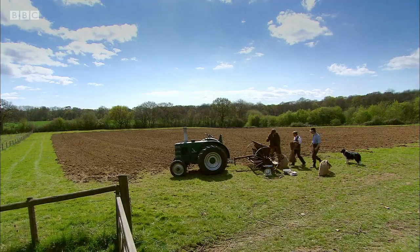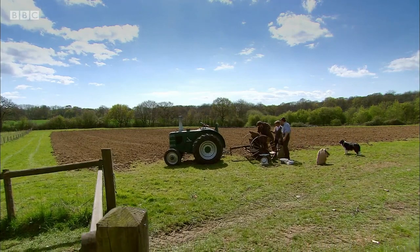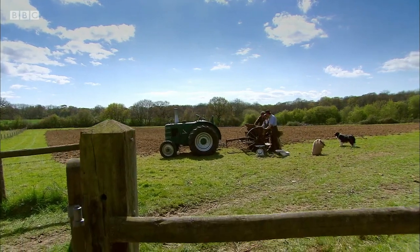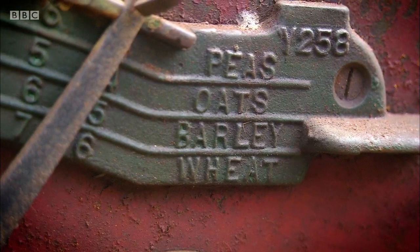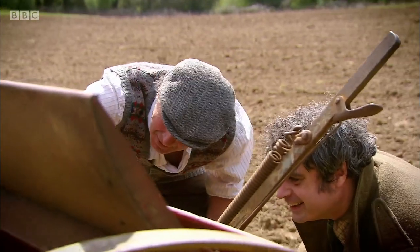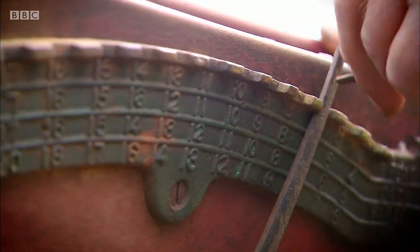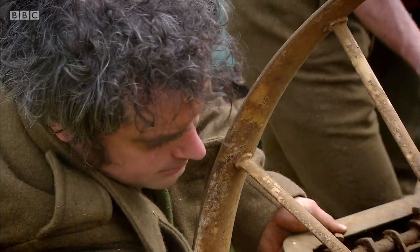Good. Flax was such a rarely grown crop in pre-1940s Britain that virtually no machinery was set up to deal with it. Peas, oats, barley, wheat. No flax. No option. No flax. No. We'll go there and see how it goes. I'm going to try and lift it up, Ollie. There we are.